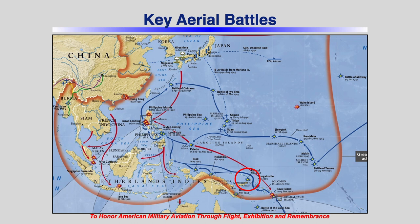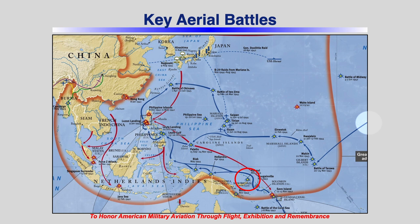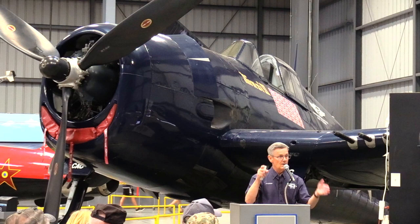Okay, so now we're gonna talk about some of the key aerial battles that the Hellcat participated in and ran up its score. And here's a big picture map that we'll go through. Hawaii's over here, right off the map. Here's Midway, coming down here. Here's the Guadalcanal, down here on the bottom. The Hellcat was not around by the time of the Guadalcanal campaign, August '42 to February '43. We didn't have the Hellcat by then.